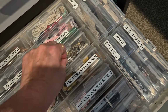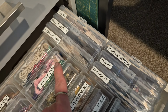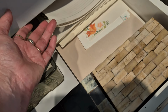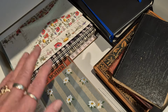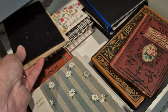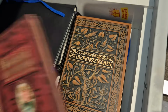Then we've got more of these. So that's a bit of like scrap material and things like that. Which craft do you do? Fabric rub-ons, Tim Holtz, washi, Tracy Fox, that sort of thing. And then we've got paper I can use in journals, which is all sort of old vintage stuff. We've got my sewing stuff in those. This is more paper, vintage paper. I've kept that because I want to make a journal out of it, along with that.